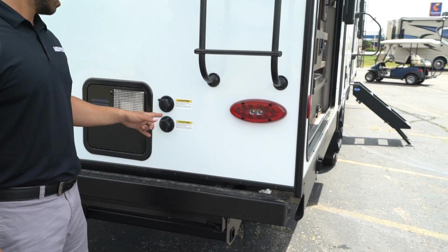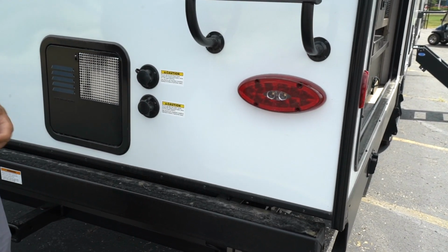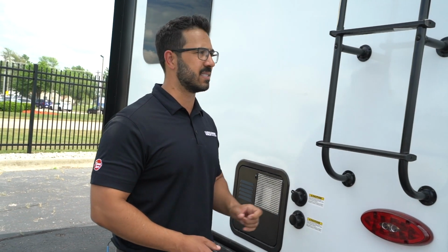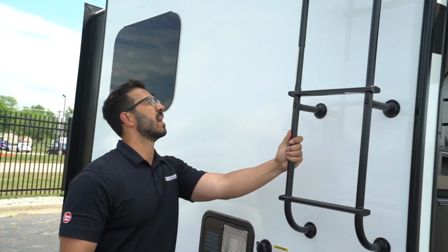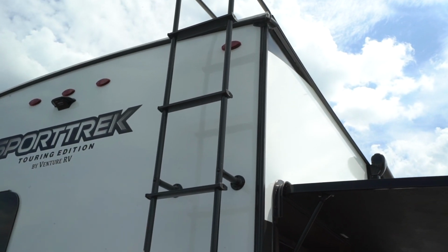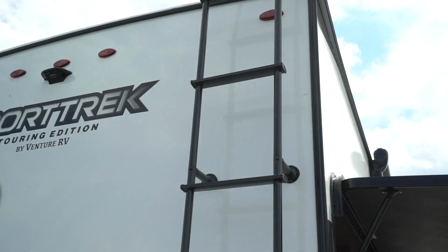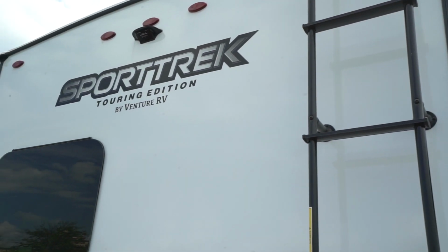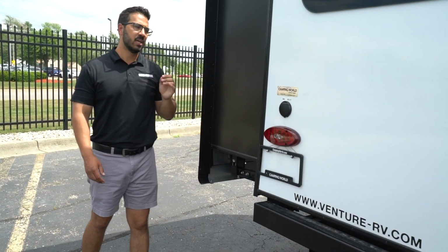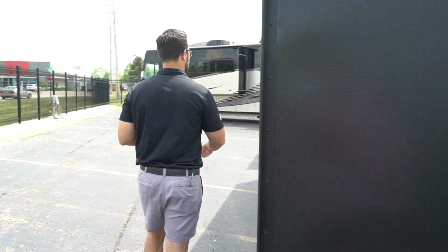Black tank flush. What? You have two. That's right. You have two black tanks, folks. You have two bathrooms. Want to be able to wash them both out? Boom. Now you can. Makes it easy. Getting up to the roof, you have the rear mounted ladder to get up to the fully walkable roof. 250 pound weight capacity on that one as well. And then you will see right up top there is your backup camera prep. So in the event you want a backup camera, having that prep does make it a lot easier to install, meaning it'll save you some money on labor.